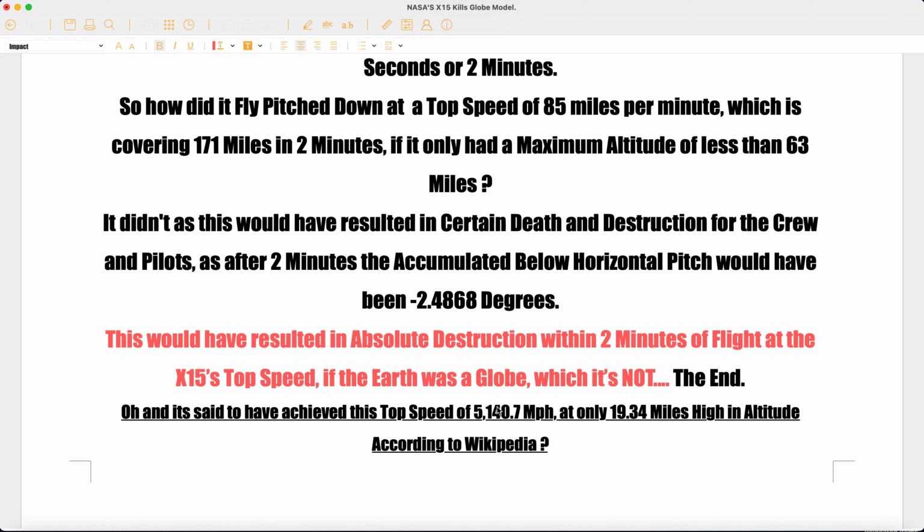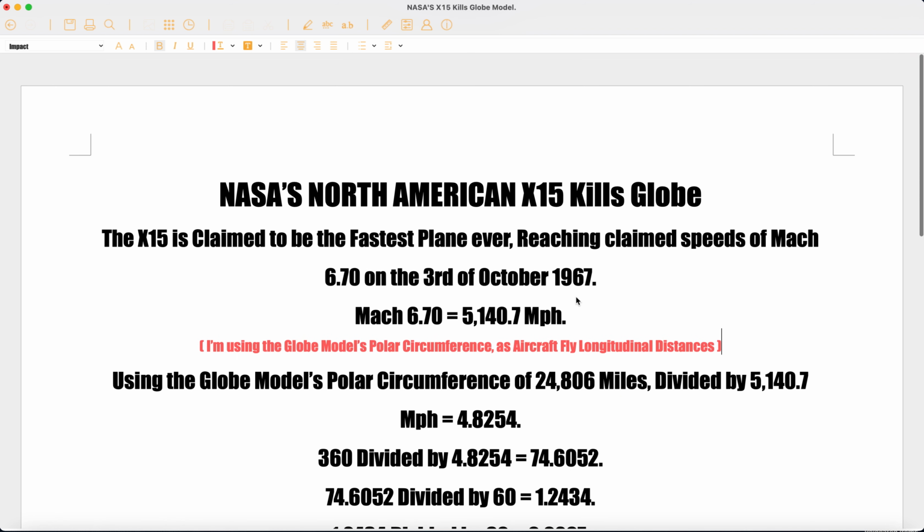And if they achieved over 5,000 miles an hour at that height, then there's no way they could have ever flown in any of these scenarios with the nose at a constant pitch down. They just smashed directly into the ground. So someone's trolling someone here, folks. You know, I'd wake up if I were you. NASA are laughing at you since the 60s.